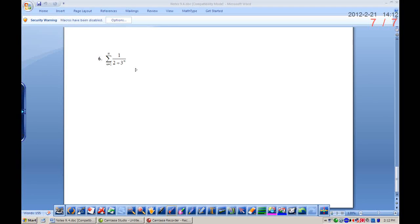Okay, number 6, last one. Regardless of which comparison method I use, I'm going to have to pick a comparison series. So what do you want to compare it to? 1 over 3 to the n. Okay, 1 over 3 to the n, or 1/3 to the n power, same thing, but it's a convergent geometric series.